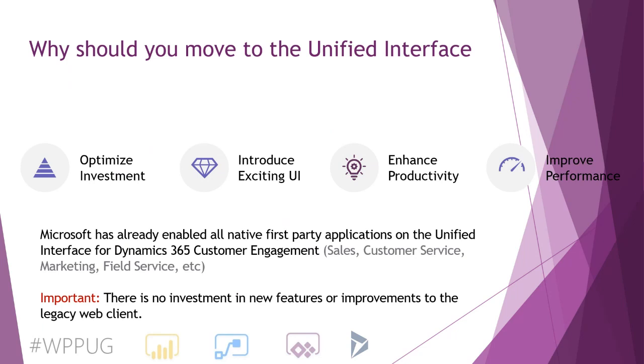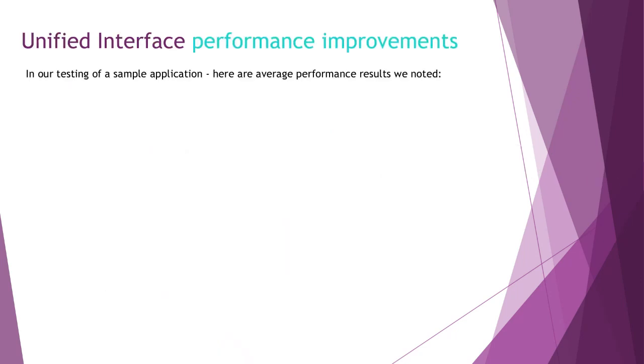So a while back, I went back to them and I was saying that they had some issues with the classic UI, and they were not willing to address those because they don't invest in it anymore. Everything, all the power and energy, is going to the unified interface. So as I mentioned, the unified interface has a number of improvements across the entire platform.